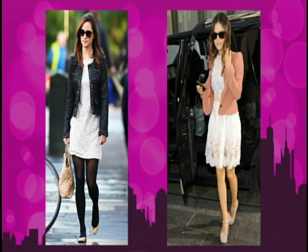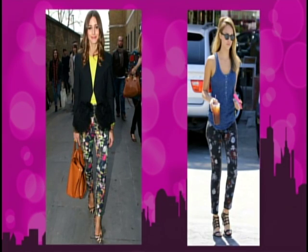And then next we're going to floral pants or denim. So this is actually my favorite trend of this season. I think these look great in a tailored fit. You want to go for something that sort of hits at the ankle. That's going to be a really flattering cut for most women.